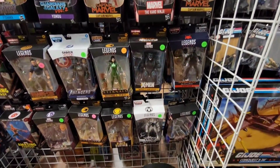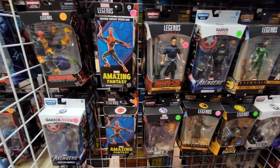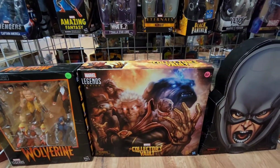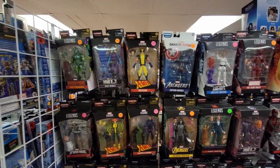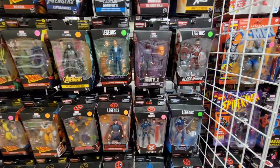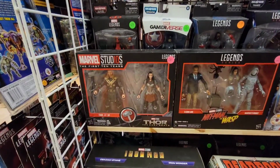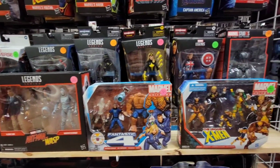What I will note is I'm going to so miss not being able to see inside of those boxes. As you can see, Amazing Fantasy and some other Iron Spider and those popping up. Those are sweet figures, but you really can't see what's in the box. So depressing. This would be about the only way you'll get to see the window stuff anymore. I'm so grateful for toy shops like this one. Some 2-pack Marvel Legends. I just love the 2-packs, and these are just sweet as can be.